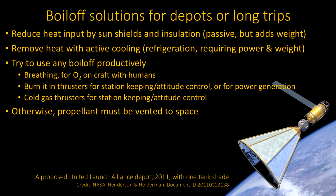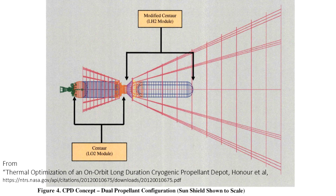Now, this slide shows only one sunshade. The full proposal has two, as shown in the next slide. The red lines indicate the solar shades. With this conical design, they can be very precise about the radiation input from the Sun and Earth based on the orientation of the depot. Note also that this depot is based on joining the upper stages of existing and modified rockets, the Centaur. This is a natural approach, since these vessels already have tested versions of most of the equipment needed: pressure vessels, piping, avionics, thruster control systems, and so on. And they already have adapters to launch with the first stages of various rockets.